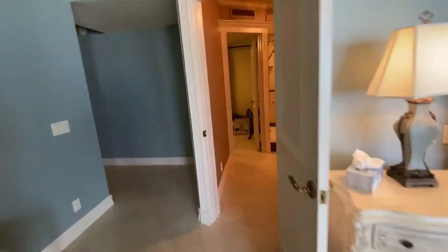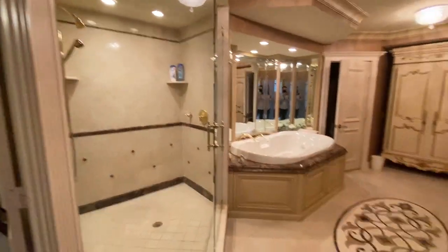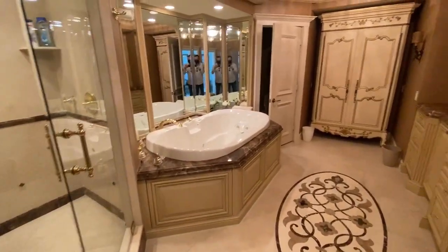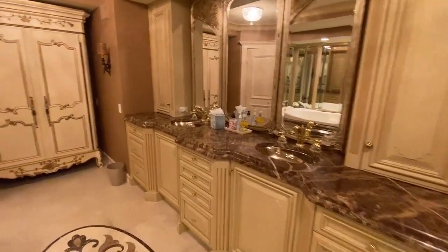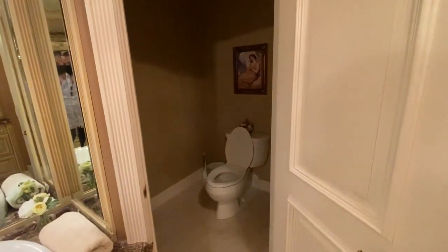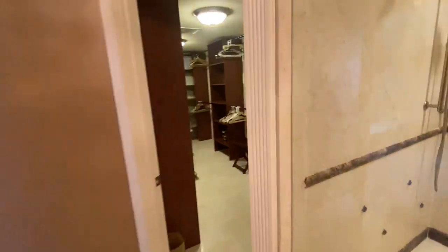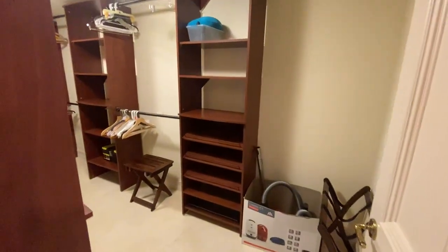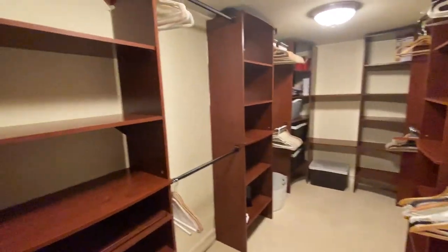Moving along to the master bathroom, have a walk-in shower, nice soaking tub, double vanity, armoire, then you have private bathroom as well. And then here we have the master closet, built-in shelving, nice deep master closet.